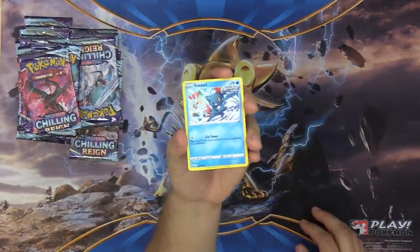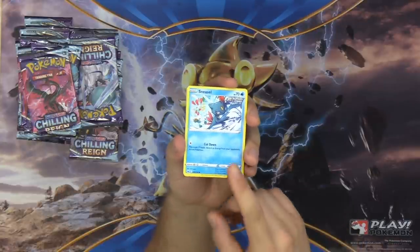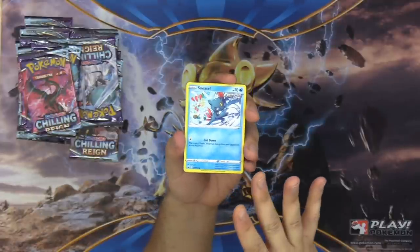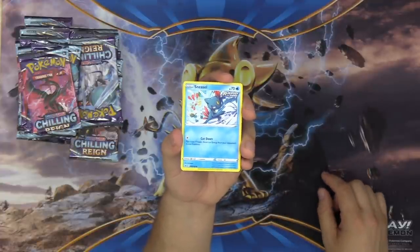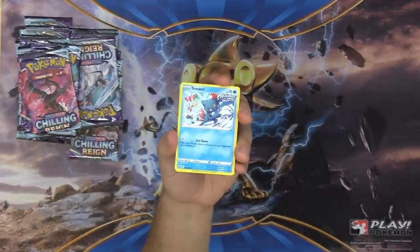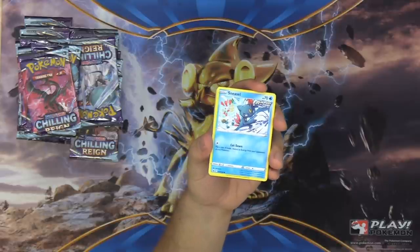This is incredibly fitting. Our first ever card of Chilling Rain is Rapid Strike Sneasel. And I absolutely love Sneasel. It's one of my favorite Pokemon ever. I like Sneasel more than Weavile. So, you know what? We randomly picked a pack from the pile, and we got a Rapid Strike Sneasel. So I absolutely love this.